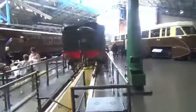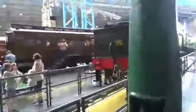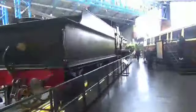Right, can have a quick look under here. We'll go to the other side and have a quick look. Obviously, we've got Mallard just there as well. I don't think there's anything inside Mallard, that's why it's not on the main line anymore.